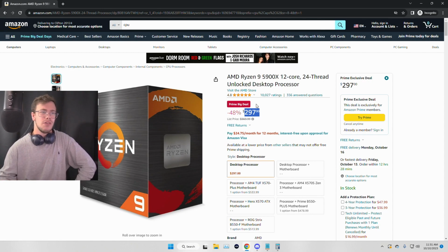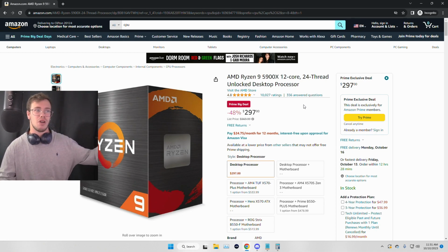So if you are looking for a really powerful processor that will be able to pretty much handle everything you do, then this Ryzen CPU is more than capable of doing so, because once you get past the 8-core mark and get to the 12-thread mark, anything you throw at it will not stand a chance.